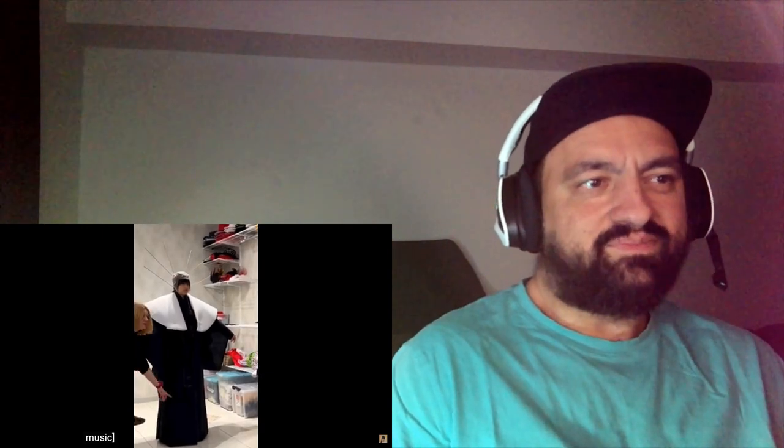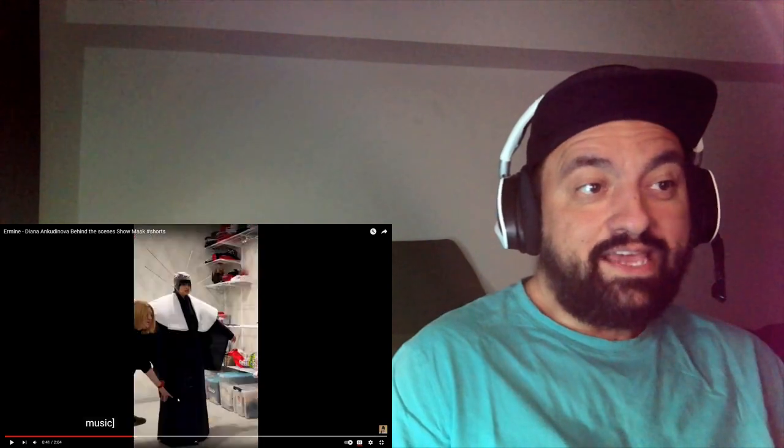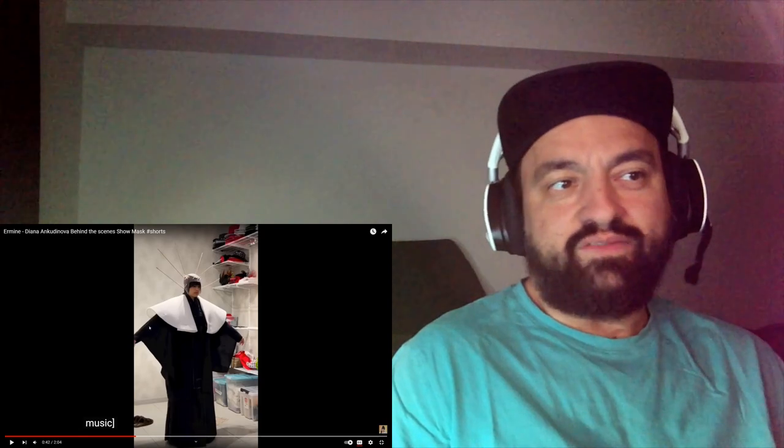The costume. Over here. Over there. Here. Check out the antennas for the mask when it goes on. It looks like something out of Star Wars, the prequels. Queen Amidala suit, you know? That's what it reminds me of.